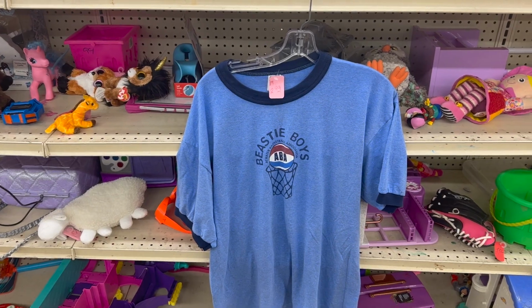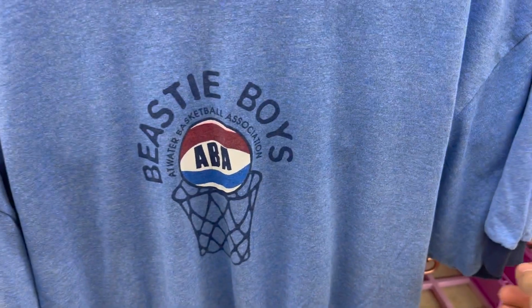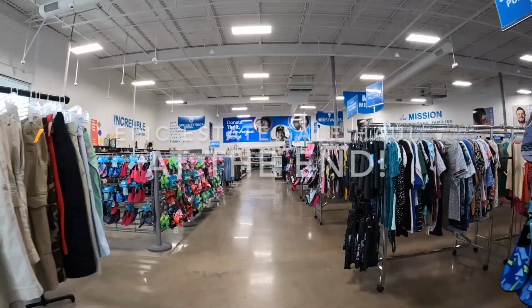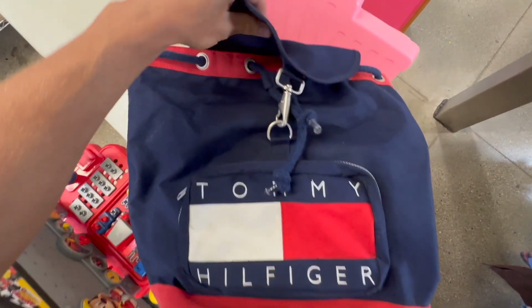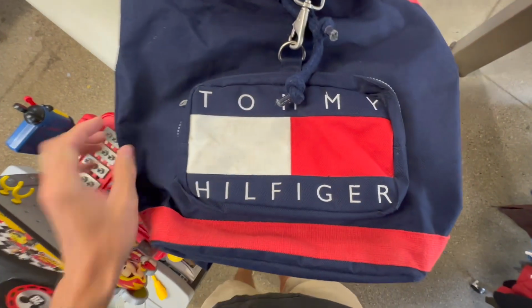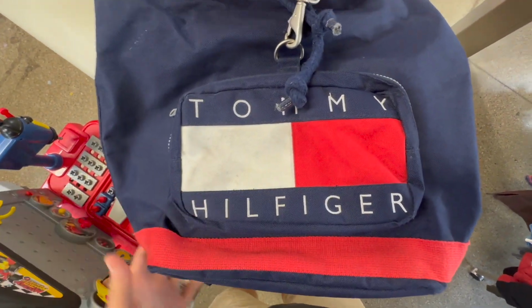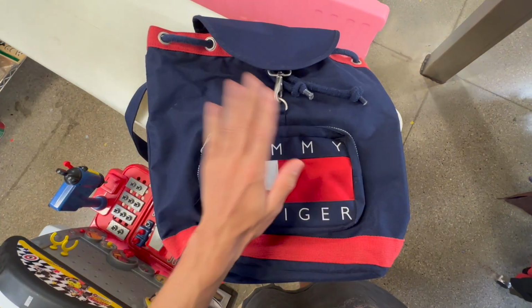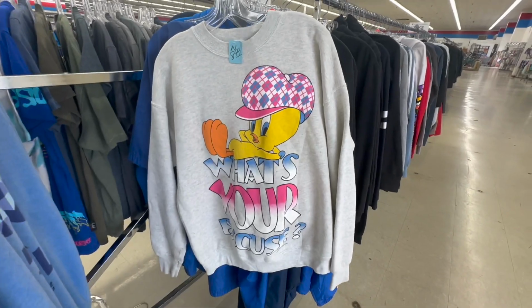Here in the toy section, I've got this Beastie Boys shirt. We got the Tommy Hilfiger drawstring style backpack. A little dirty, but I should clean it up pretty easily. Let's go for like 30 bucks plus shipping. Back like 5 years ago, this would have gone for like a $100 bill, but 30 bucks plus shipping, we'll take it all day.